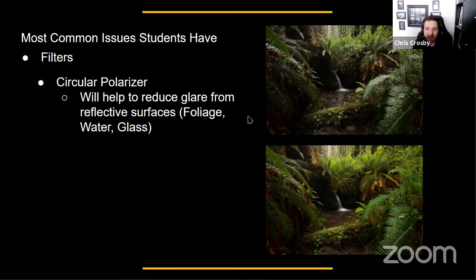Here in this scene, the top is without polarizer and the bottom image is with polarizer. There are no adjustments to anything else. Nothing has been edited. No camera settings have been changed. Simply the polarizer. And you can see the difference. The ferns are much richer in green. The highlighted areas of the ferns where the light is reflecting off, that's gone.